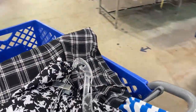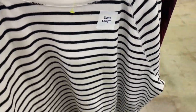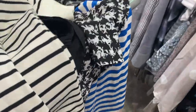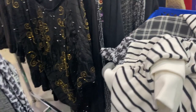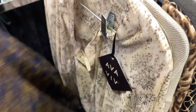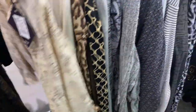Oh, workout pants, these are nice. Okay, hold on, I'm gonna make you guys dizzy. Let's go around. We shall see. Anything jump out to us? I like the color blocking on that. Brand new Athleta there, 3X. That's nice.